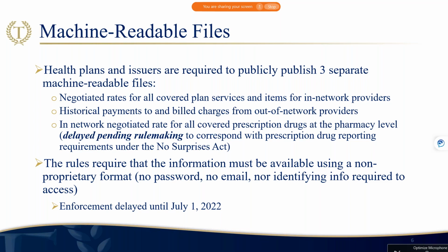What is going to be required is that basically the health insurance plans are going to have to provide, as you see these little bulleted points, negotiated rates for covered plan services and items for in-network providers, historical payments to and billed charges from out-of-network providers. That all by itself sounds like a lot. And then in-network negotiated rates for all covered prescription drugs. Now that has been delayed. I'm not sure to when. Do you know when that is?